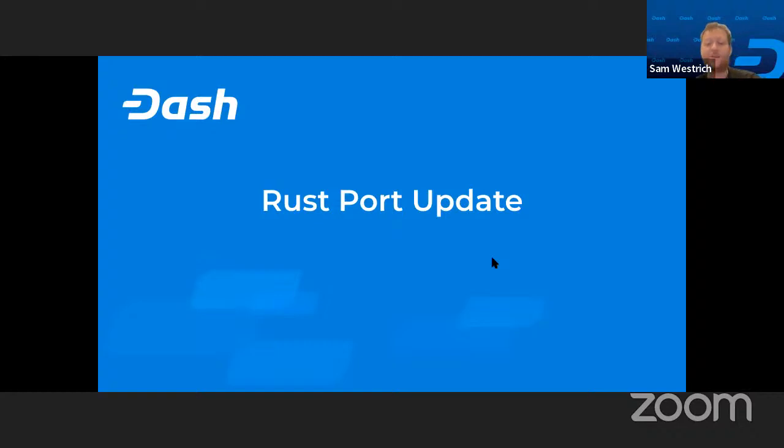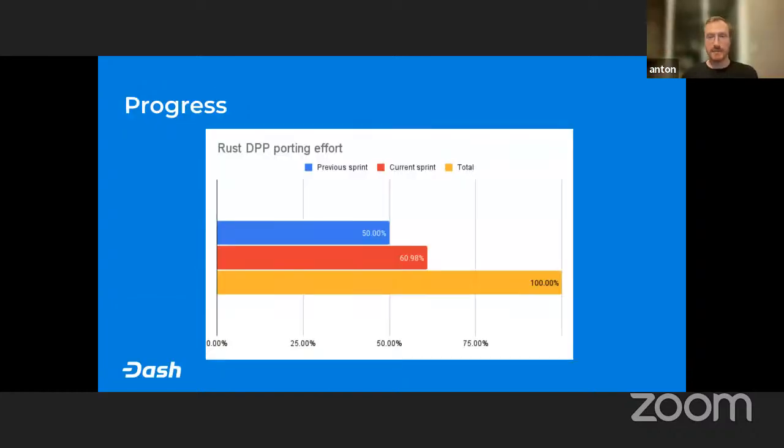Oh, this one's going to be interesting. Anton? Yep, sure. Hi, guys. I'm Anton. And right now I'm working with another teammate, Pavel, on porting Rust to DPP, as you might have already heard from the last sprint review. DPP to Rust. Yeah, DPP to Rust.